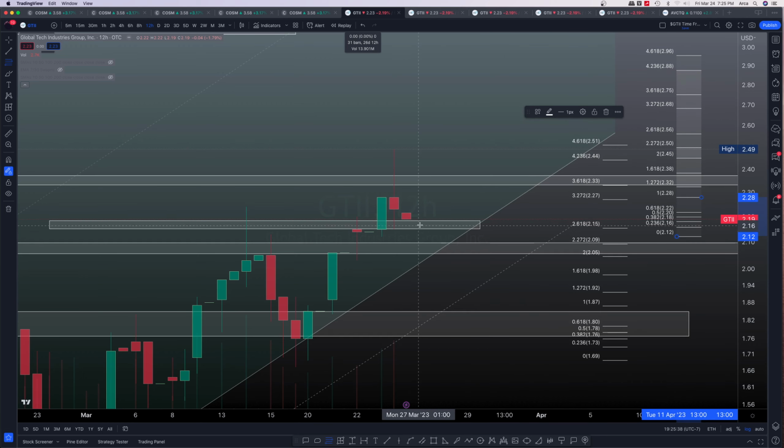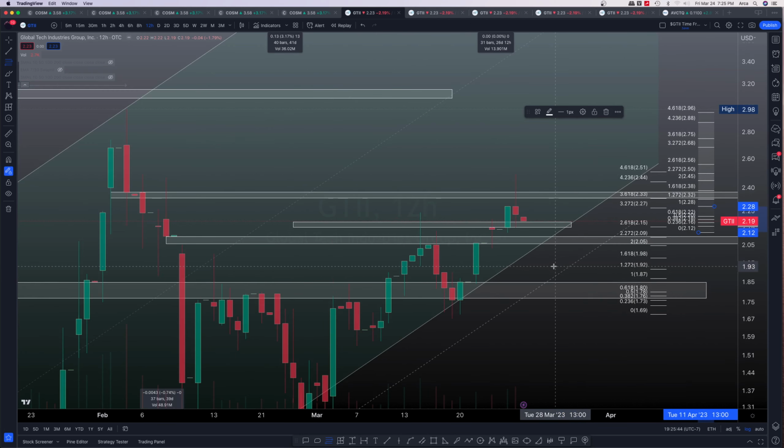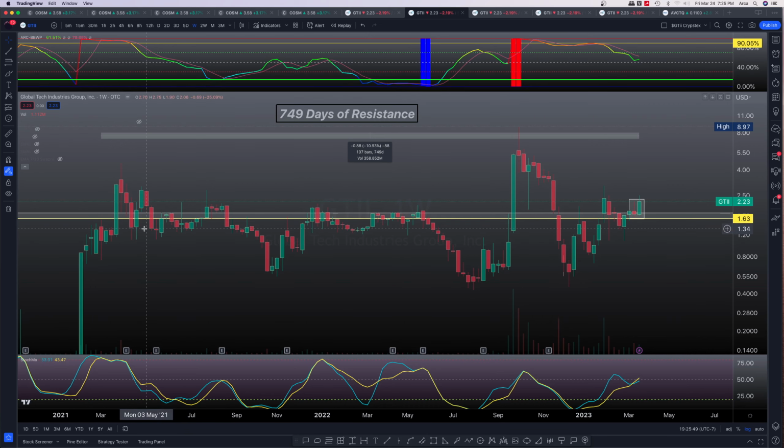And it just allows more longs to get into the play for a continuation to the upside, and I will explain why I'm seeing a continuation to the upside as well. Okay, so let's move on to the next chart and see what we have.